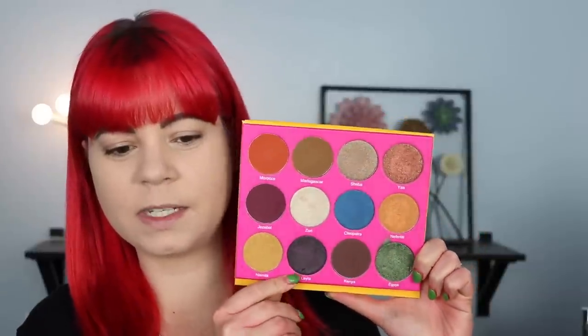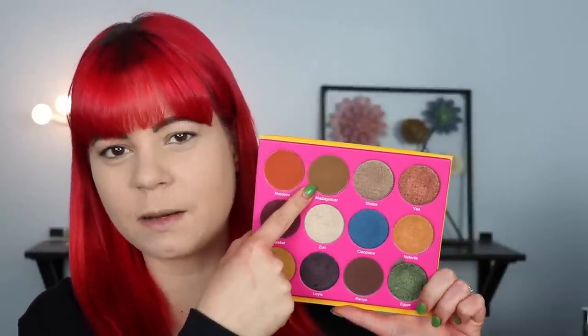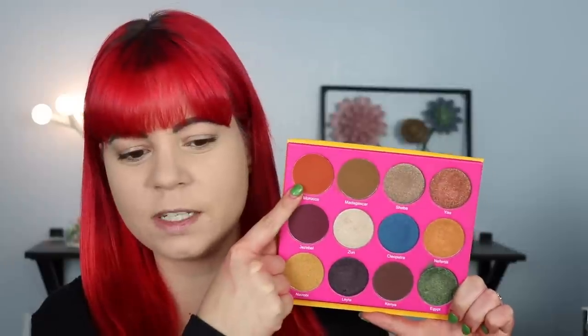So the first one that I pulled out was the Nubian 2 by Juvia's Place, and you wouldn't really think that this would work as a face palette by looking at it at first, but this is what it looks like. So I was thinking I could use this as a bronzer because I swatched it and it seemed to blend up pretty nicely, and then I could probably use this as a blush and this as a highlighter, but it's not ideal because a lot of these are a little bit too dark and they might be hard to blend out.